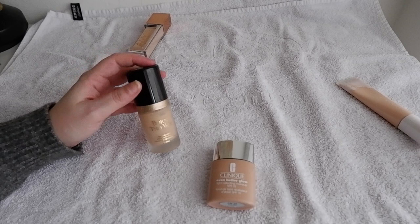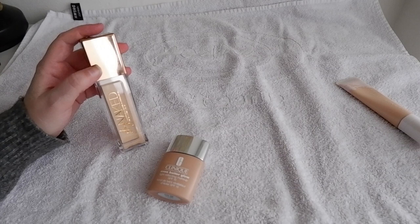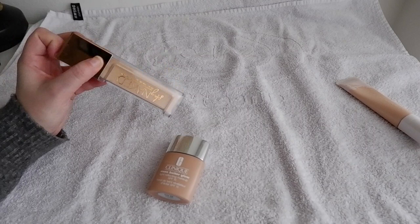The Stay Naked I'm going to get rid of because we now have the Hydromaniac and I still have my Naked Skin. This was a bit matte for my taste. So the concealer I felt I could get away with, this is also in 20NN. The shade match is lovely. I just wish this was more lightweight and a bit more dewy.